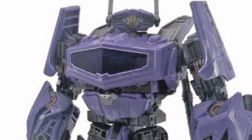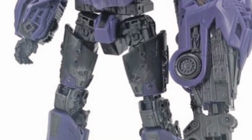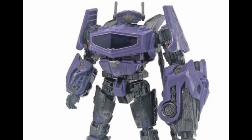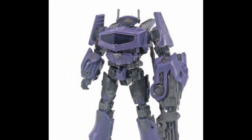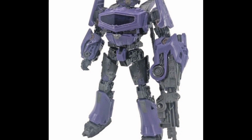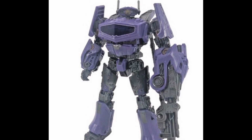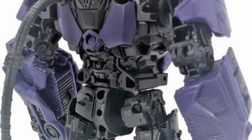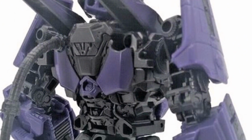But look at the detail in this guy. It is stunning. Now, obviously, this is not the first Voyager-sized Shockwave that we have. We do have the Leader Class Dark of the Moon version, which was just a retool of the Voyager Revenge of the Fallen Megatron. And he is, of course, Voyager-sized, but this guy, oh man, he looks so good. Here he is from the back, and just look at the amount of detail in him. He is stunning. He really, really is.